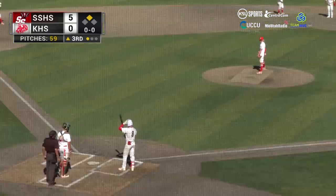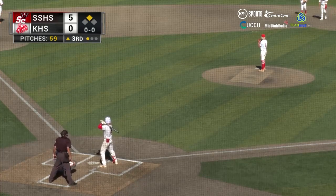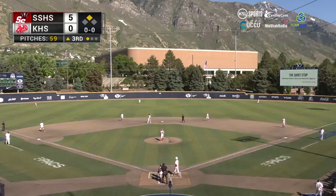Riker Freeman will bat next for South Sevier. One out and one on. Glover comes set from the stretch. First pitch to Freeman. Breaking ball drops off for ball one.